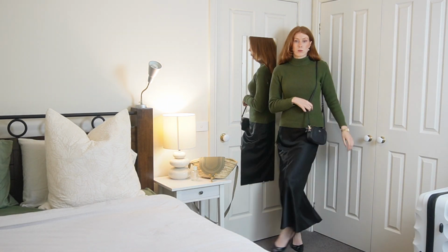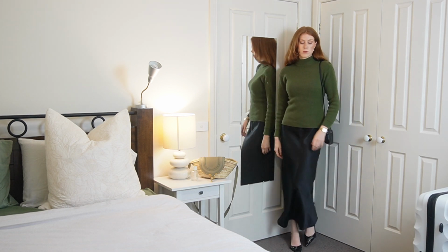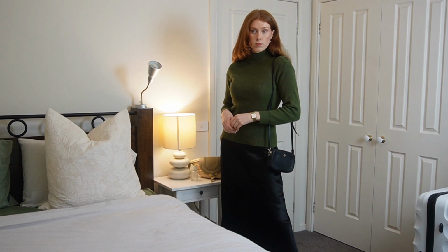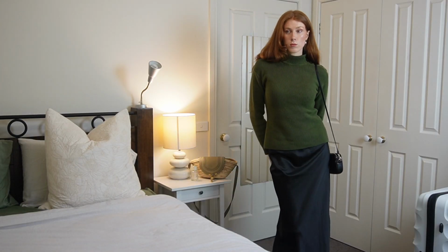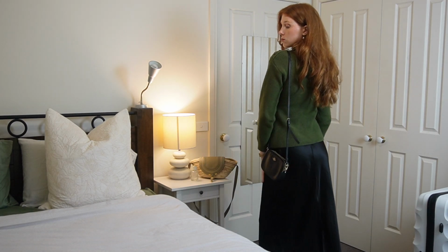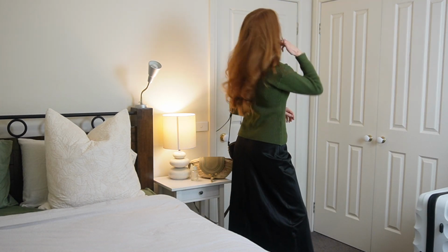I've paired it up as well with my Zara black kitten heels, which, if you know, I am obsessed with, and I need to buy more kitten heel styles because I think they just suit me. I'm a tall gal and I like still wearing a heel but not dominating the room, so a kitten heel kind of suits me. I've also got my black coat, single strap little bag on, and keeping it very classic with the all black details and topping it off with the green jumper, obviously.